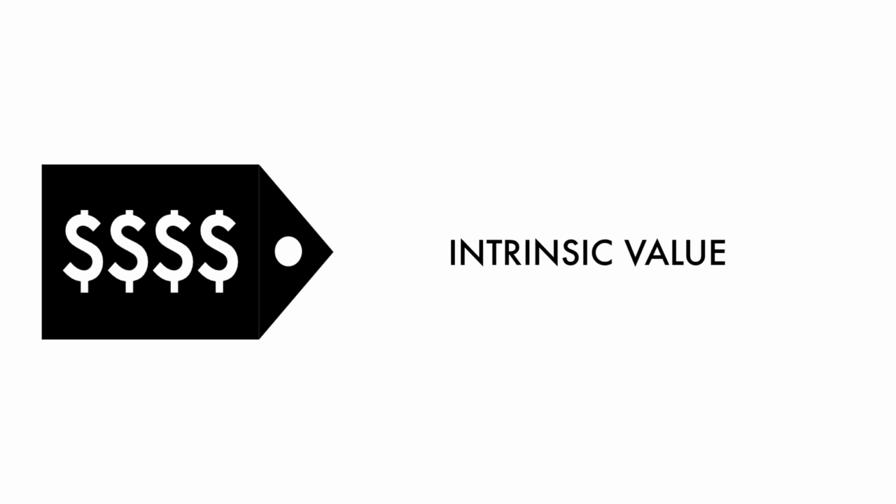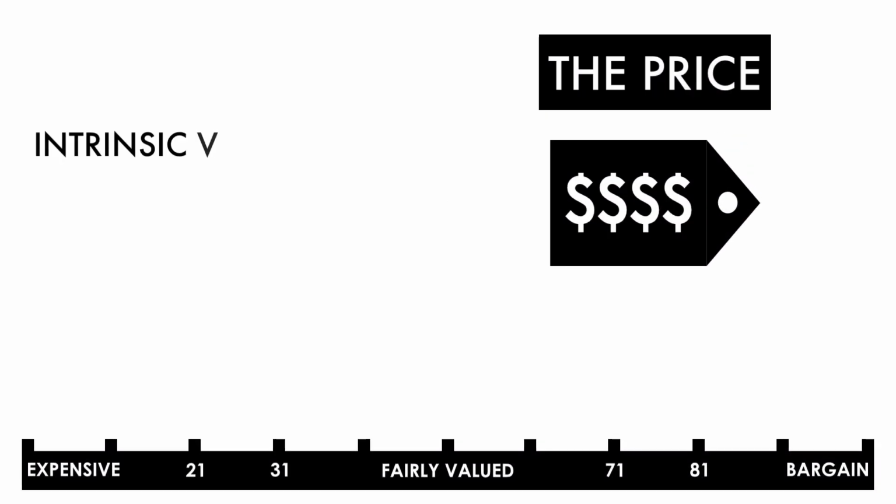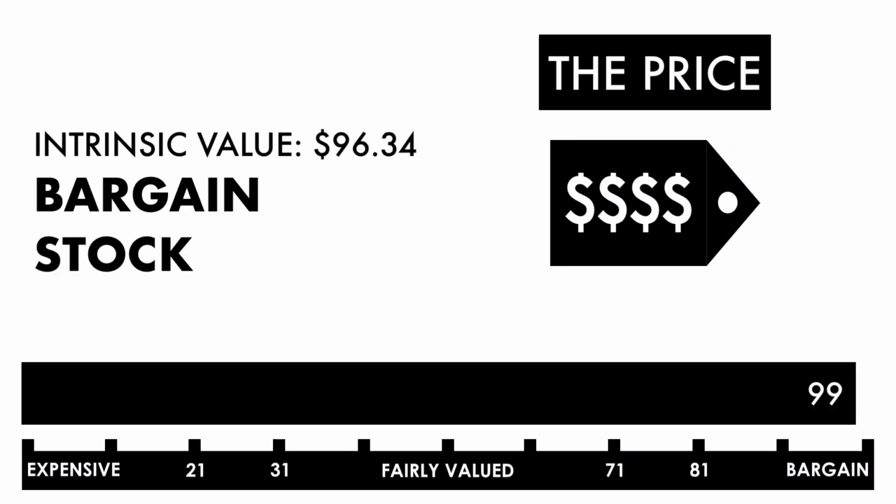The price factor is made up of only 1 metric. Basically, the intrinsic value is the price per share at which the company's fundamentals align with its true value when compared to its current stock price. Based on this grade, I would consider the price to be a bargain. If you're looking solely at the price per share, you should deeply consider why the price has been hammered so much. That's where I'd refer you back to the business analysis of this video.